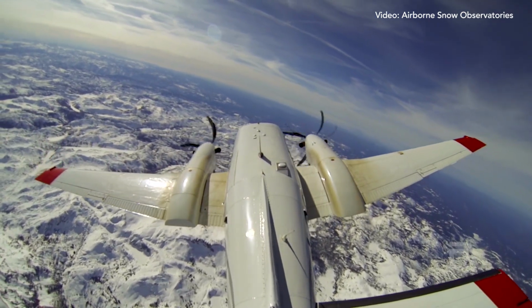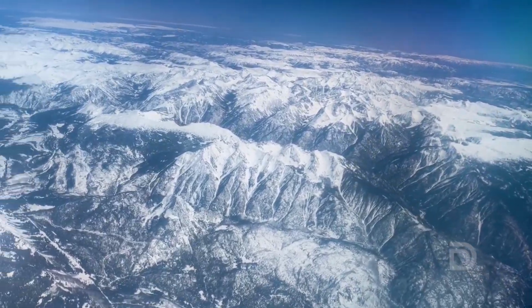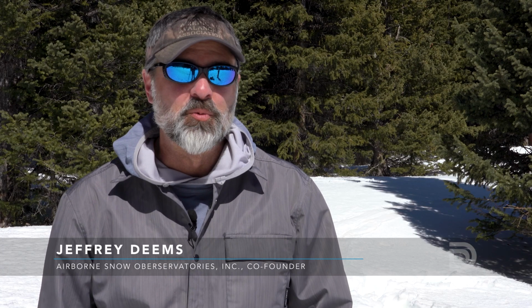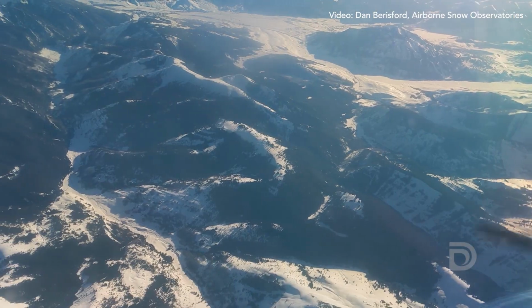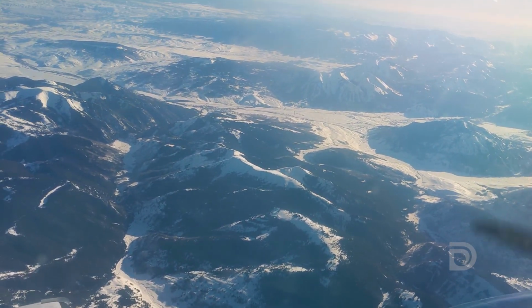This really is next generation technology. We have the ability to measure the mountain snowpack to an accuracy that has never before been possible. At Airborne Snow Observatories, or ASO, we map snow depth and snow water equivalent at high resolution and high accuracy across entire mountain watersheds. This gives us a really accurate inventory of the mountain snowpack and allows us to understand what our snow water supply looks like and help out with water forecasting.